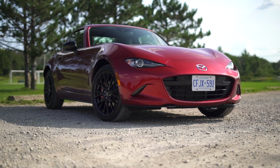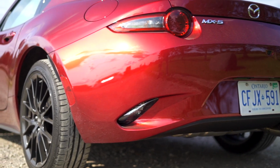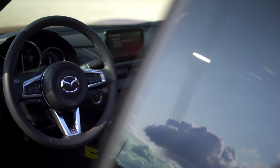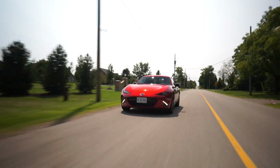For reference, this naturally aspirated engine makes more horsepower than the turbocharged 4-cylinder in the Fiat 124 Spider Abarth that I drove last week. So naturally, I was very excited to see how different the new MX-5 feels, and Mazda Canada had an RF or retractable fastback on hand, so let's get on with it. And actually, I picked the RF because I wanted to test to see if they fixed this wind noise issue, which they actually haven't.